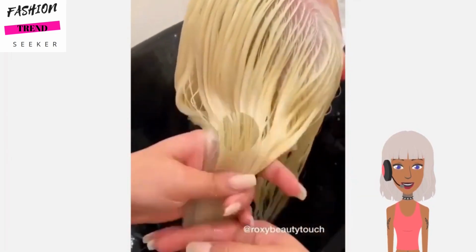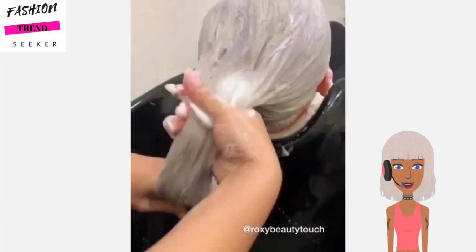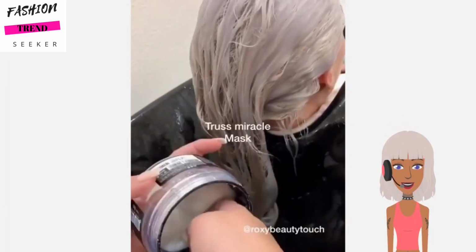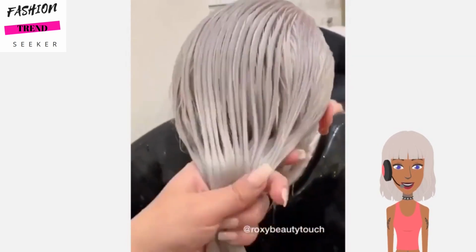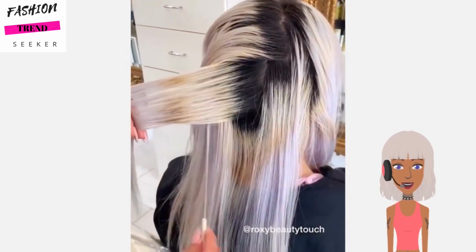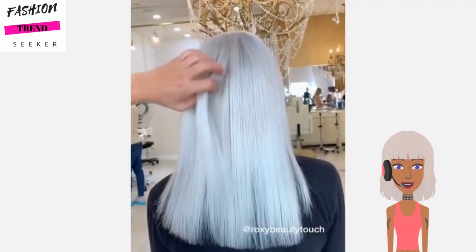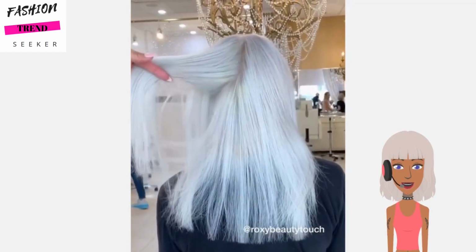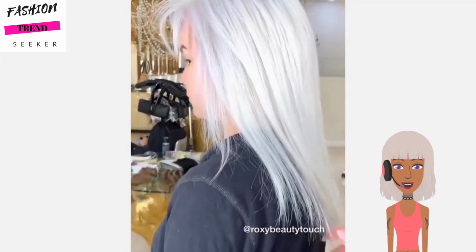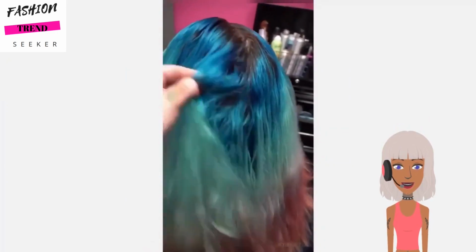So the stylist did use that cotton. I've seen that once before on a previous video, and I'm not quite sure what that technique does. If anyone knows, please leave in the comments what that actually does. But once again, she did end up going platinum with this transformation. The color is absolutely gorgeous. Beautiful shade of platinum blonde.